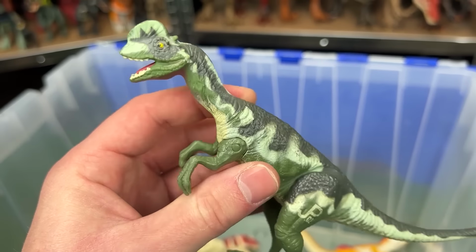Now it's time for the second bin, but before we do, let's check out this brand new Camp Cretaceous figure, the Gallimimus from the Fierce Force series. So it's a pretty small figure, probably around the same size as my other Gallimimus figures. Got some pretty cool camo coloring with the green on the sides and the brown on the top, and it looks like there's a single action button for moving its head up and down.